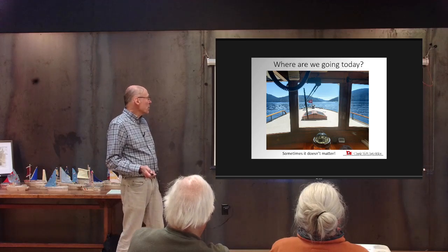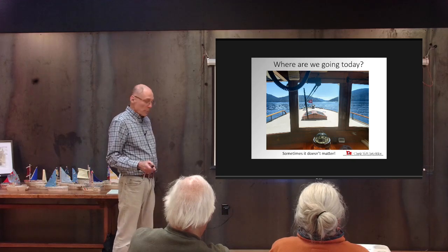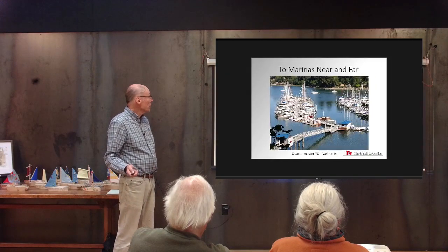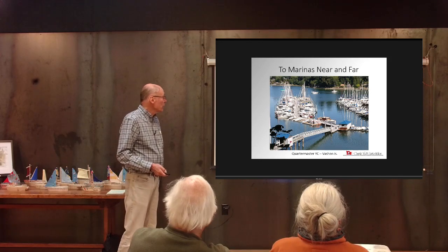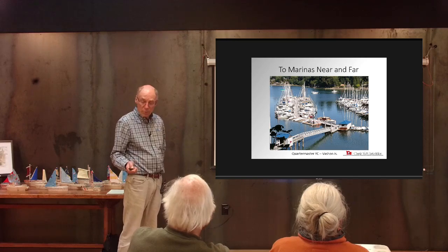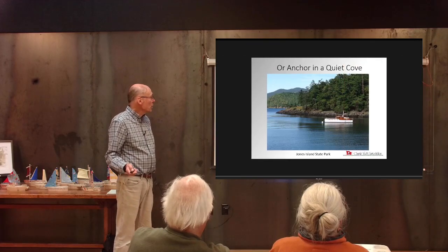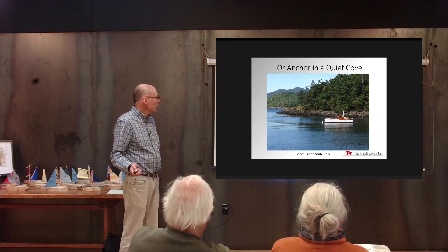I think we're southbound here through Sansom Narrows up in the Gulf Islands. Some people just cruise between marinas, and you can go near and far and do that and have a perfectly good time. Here we are down at Quartermaster Harbor on Vashon. But we like to anchor out in a little quiet cove somewhere. Here we're at Jones Island.